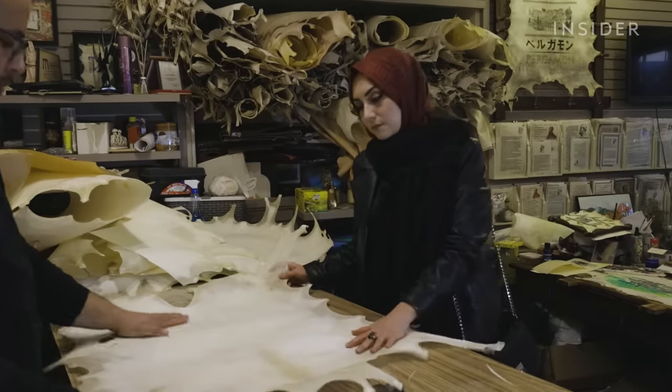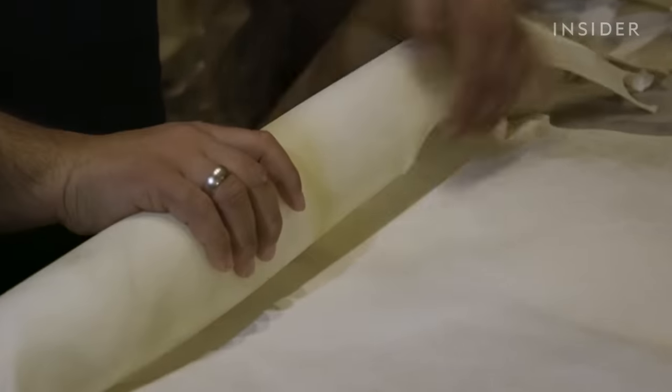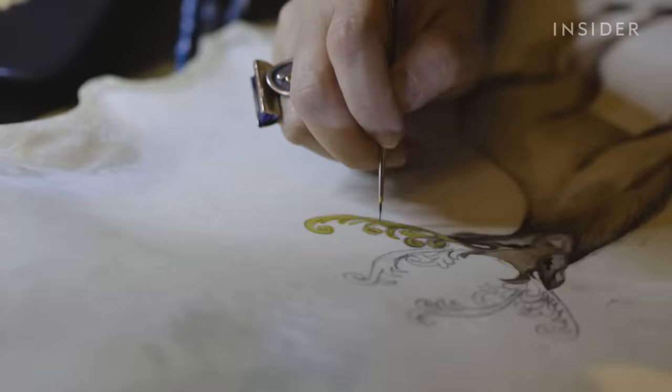Clients like Fatima Kayala, who started using the material for her artwork 30 years ago. Today she gets her parchment exclusively from Meltem and Sinan.